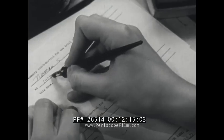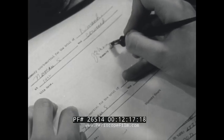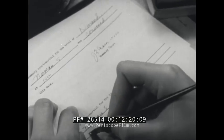As soon as the court comes to order, the exact time is noted and the convening authority and the OOD are notified.